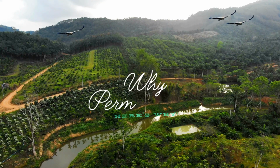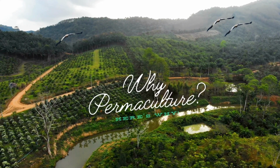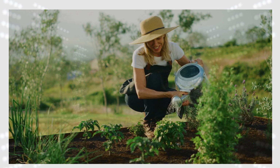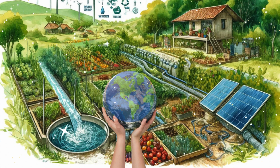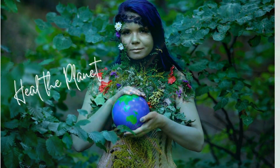Imagine your garden not only looking gorgeous, but also doing the hard work for you. Permaculture designs mimic nature, meaning less labor, less watering, and more enjoying. By integrating food production, water management, and energy conservation, you're crafting a habitat that supports itself and you, while also helping to heal the planet.